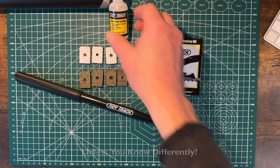And no, there aren't any self-track cleaning wagons available in the UK as yet for TT120.